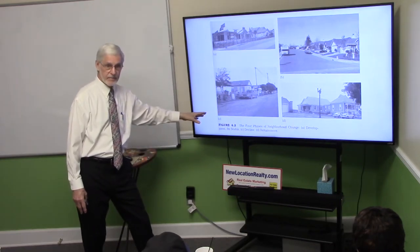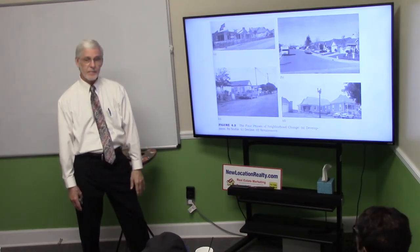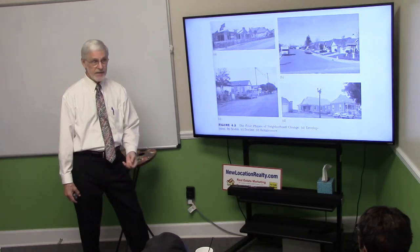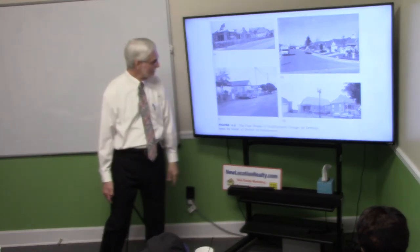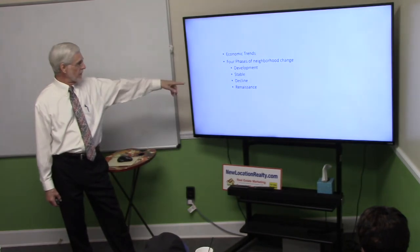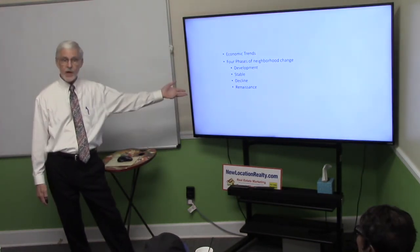Avondale did that. It declined to the point people said, we can come in here, buy these houses, flip them and make a lot of money, because I've been watching HGTV and I know how to do it. Yes, got my hammer. And then it comes back. That's what's going on in Renaissance. Avondale is in Renaissance right now.